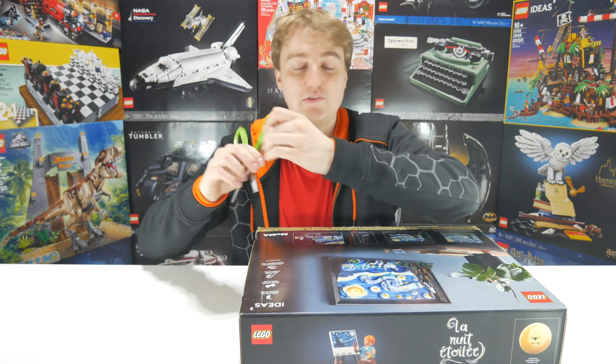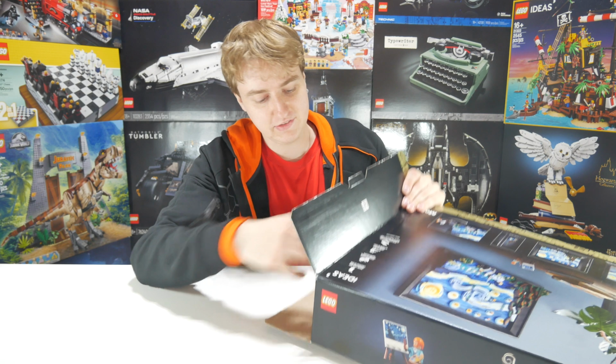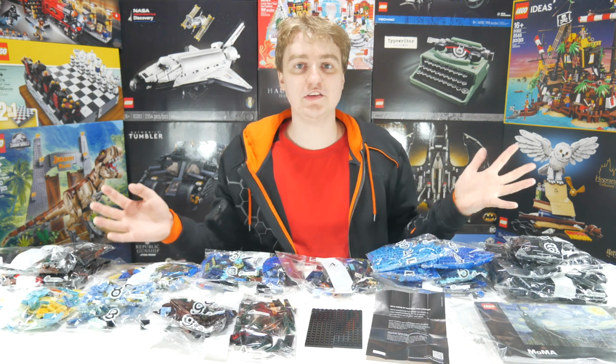You have 2 pieces of tape on either side. So all you do is simply cut them and open the box, and I do not think, and I am correct, there's no box inside of it for other pieces in the instructions. Okay, so here are the contents of the set.